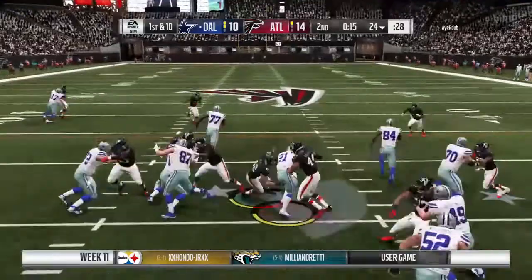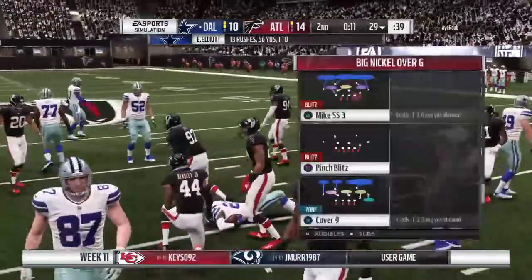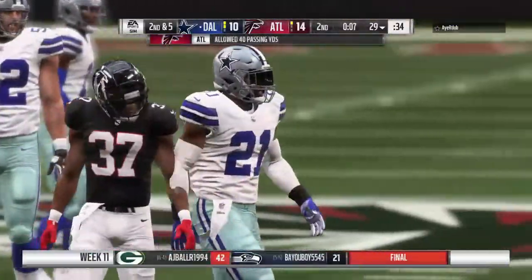They start on the ground with Elliott. And he's able to plow forward up to about the 29, just shy of the 30. Give him 5 on the carry there, and it'll be second down.